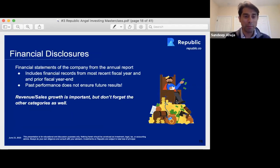The financial statements of the company will include financial records from the most recent fiscal year and the prior fiscal year end. And always remember, past performance does not ensure future results. So even if you see, for example, tremendous growth, you'll want to really understand where that growth came from and how the company is going to maintain that growth in the future. Revenue and sales growth is important, but don't forget the other categories as well. Expenses is an important line item. They're all important line items. And if anything looks a little odd or off, it's probably best to follow your gut and try to get an answer to why that might be the case.